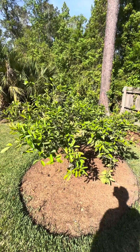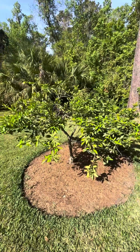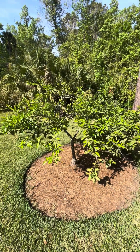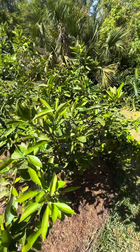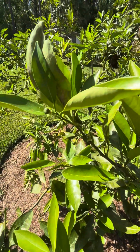Just a quick update on my orange tree. So you can see here, most of the flowers have fallen off the tree, and it was covered in flowers. The bees did their work. If you look up close, you can see there are quite a few little baby oranges on there.